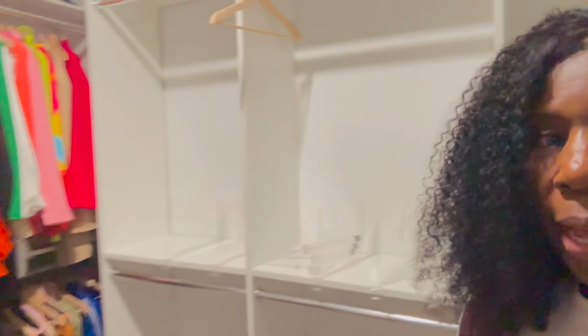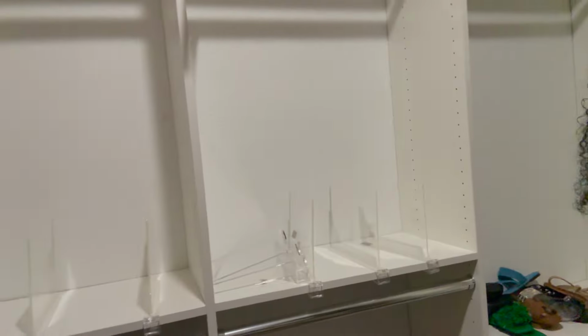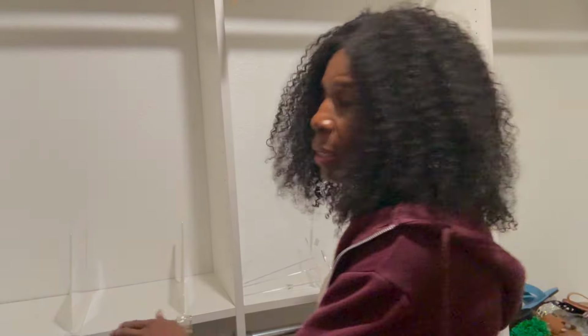Okay, so as you can see, we got the closet put back together. And these are like the dividers that I had in here. So you can see it's really sturdy. So what I'm gonna do now is just start putting some of the clothes back. It is late. I'm not gonna put everything back tonight. So most likely I'll probably finish it up tomorrow.